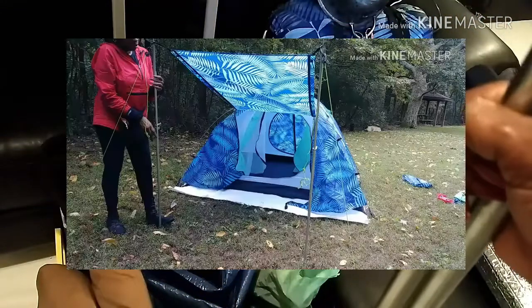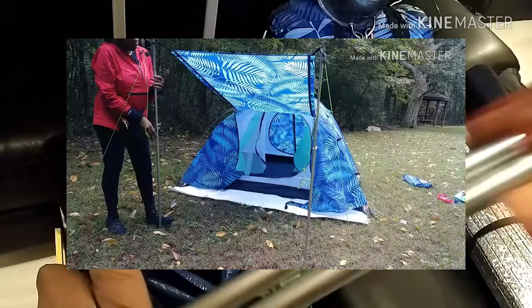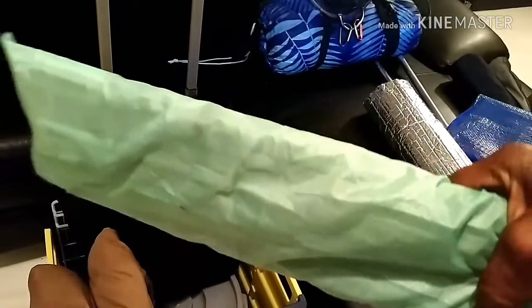2 tarp poles so I can extend the door of my tent out to make it an awning. Little piece of tarp I put in front of my tent door so I can sit out there and do stuff and just keep me protected from the dirt. Tent poles for the Chilbo.